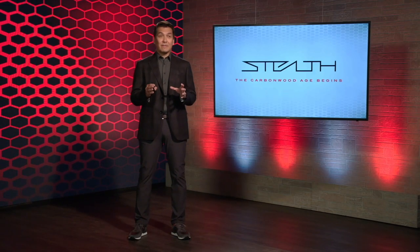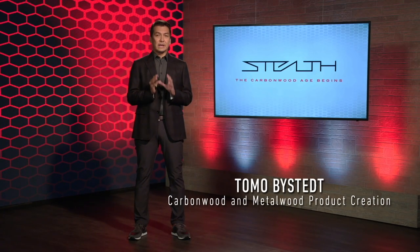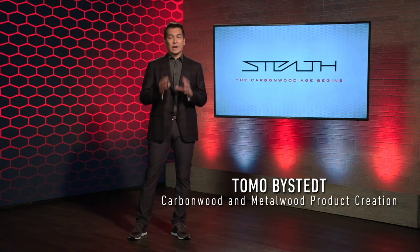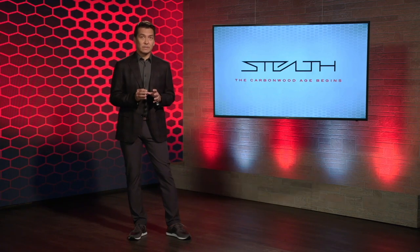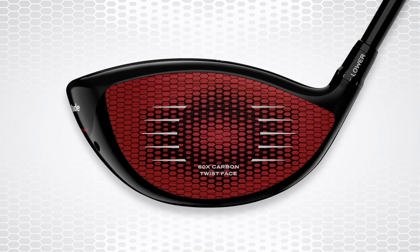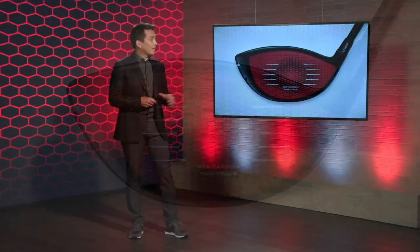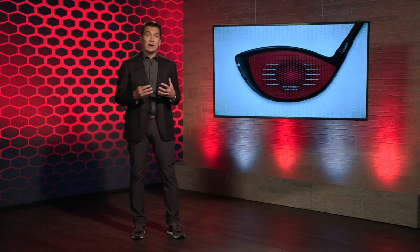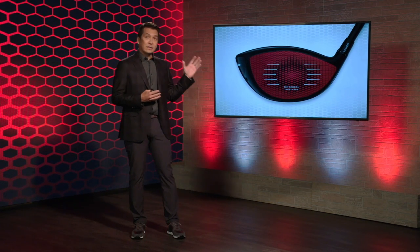So guys, there you have it, Stealth, the carbon wood age begins. This is a new era for TaylorMade, new era of performance, and an incredible looking and incredible performing golf club. Let's take a closer look at it. You might have seen a sneak peek of this face earlier. Here it is again, and like you thought, it is a red colored face. Incredible technology behind this, but this is really going to be the calling card for the new era of products from TaylorMade, the new carbon wood age.